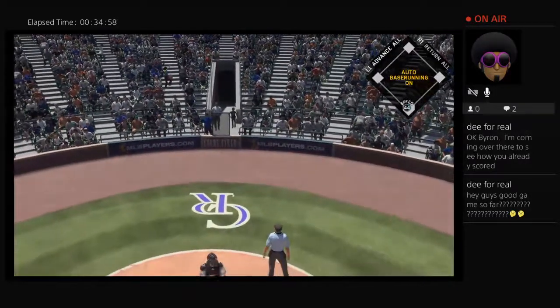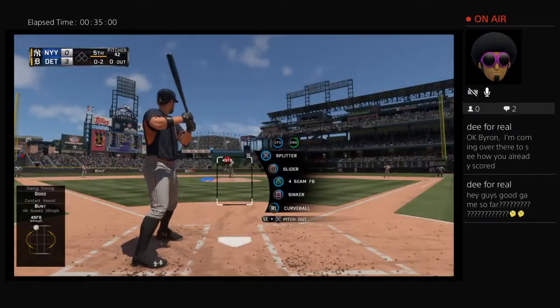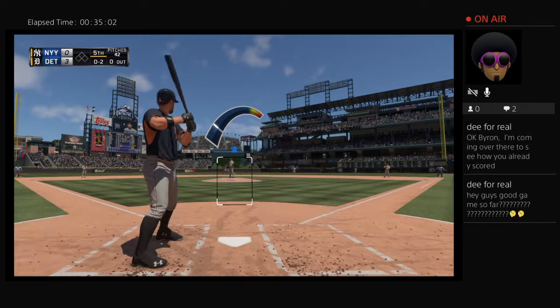Now a bunt attempt here. Tanaka sets his sights. 0-2 on its way.